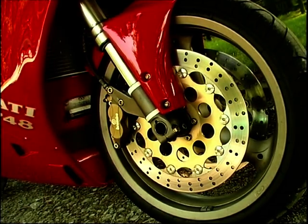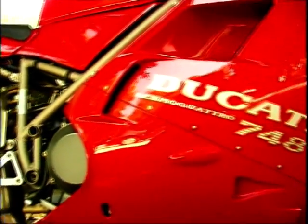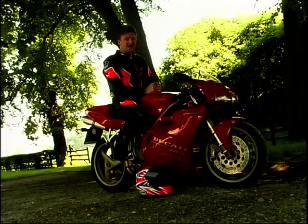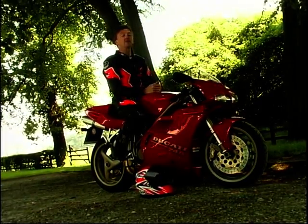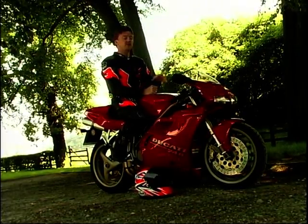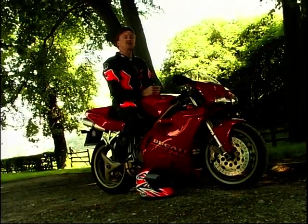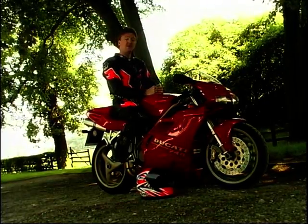Okay, a 748 is cheaper than a 916 or a 996 as it is now. But a standard 748 like this one will still cost you about £9,700 for an official UK one. I believe you can get an import for about £8,200, so it's quite a saving there. But if you want the 748 SPS, that's the one with all the fancy suspension and the tricky bits and pieces on it, that'll cost you about another £2,500 on top of that.